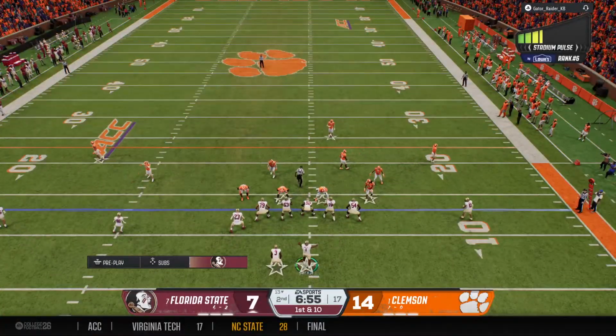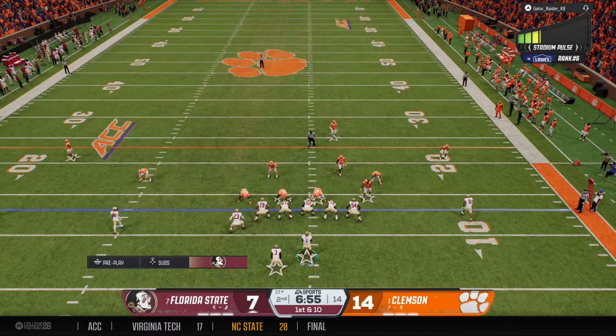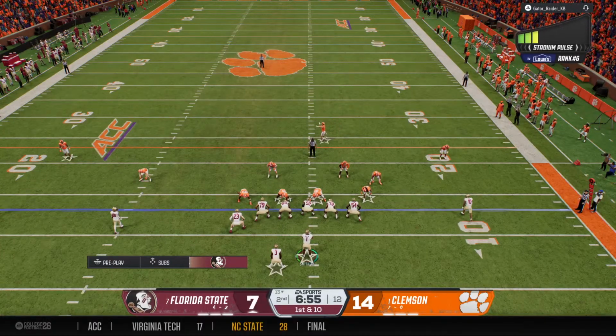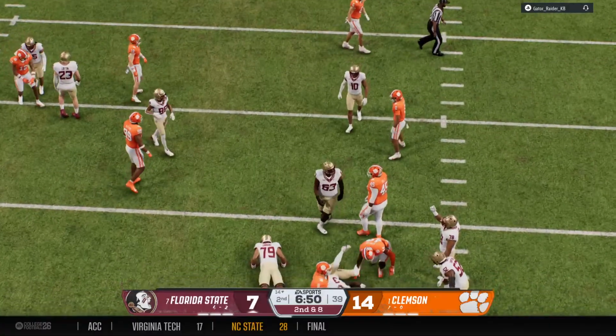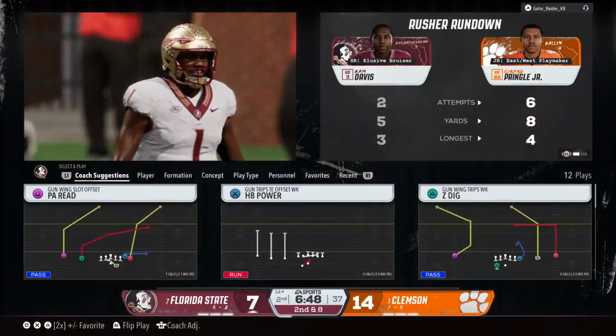Seminoles offense comes back on the field. They were able to punch it in the end zone last time. Looking to do the same thing here. We'll see if the defense can make adjustments. A gain of 2 yards. Now it's 2nd down and 8.